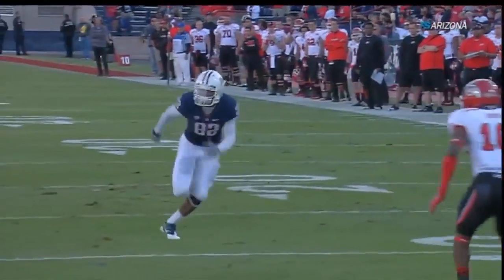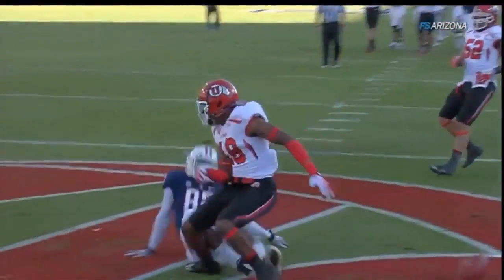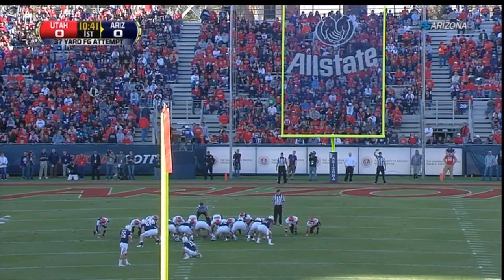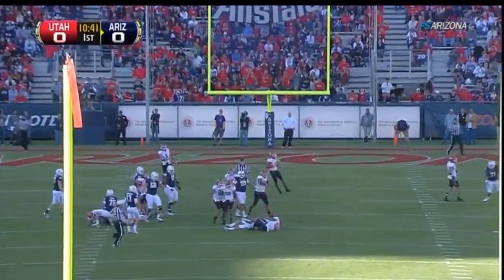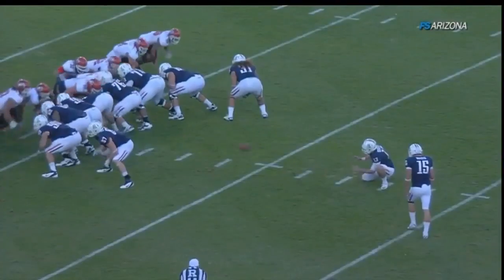Jerron is open here. It takes a little longer because of that little chuck by Martinez, who's doing a great job in the middle. This one, a little more modest. That is going to be the fake. Pagano is caught. And as if Utah was figuring that.